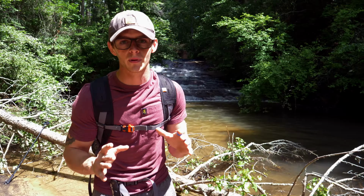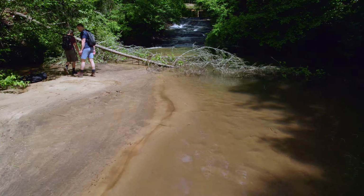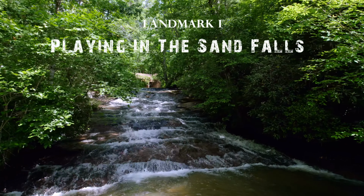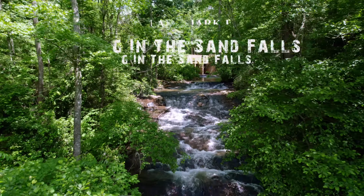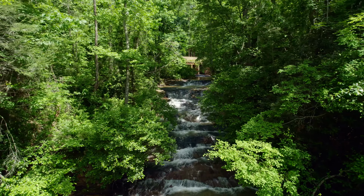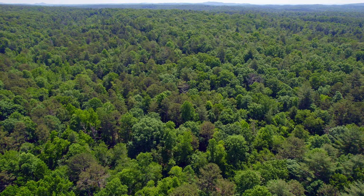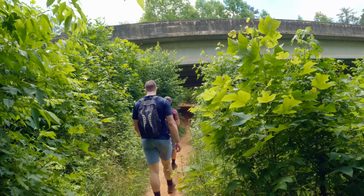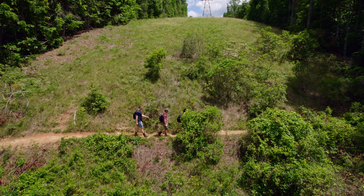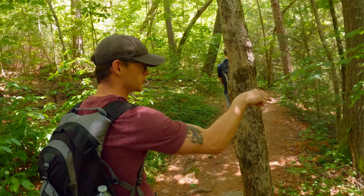So just a little bit off the trail, you have our first landmark. Because of its proximity to the beach, we're gonna call it Playing in the Sand Falls. You'll find the path to this landmark almost instantly. However, it's not very quiet since it's near the bridges. So you can hear the rapids kind of in the background, but there's a split-off trail right here.